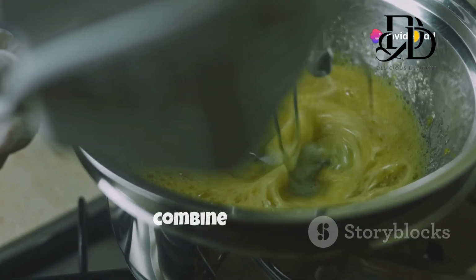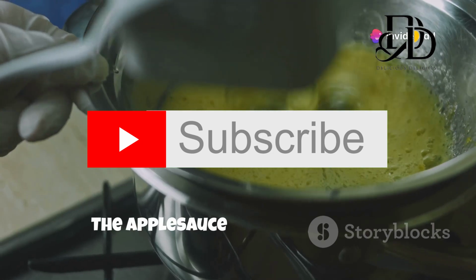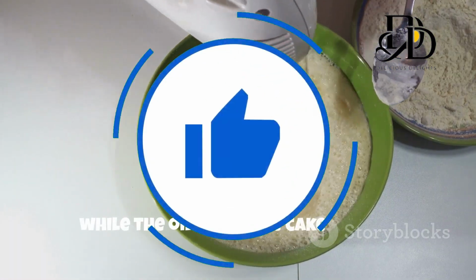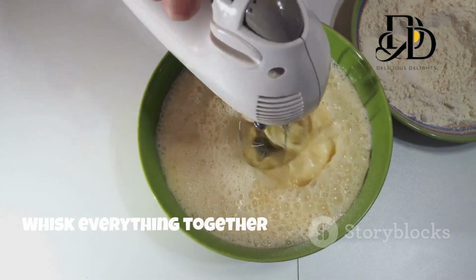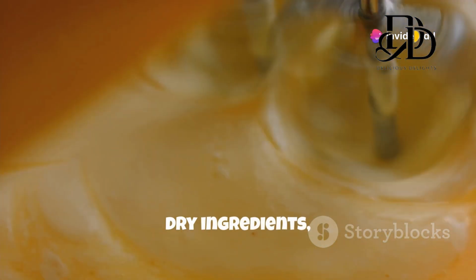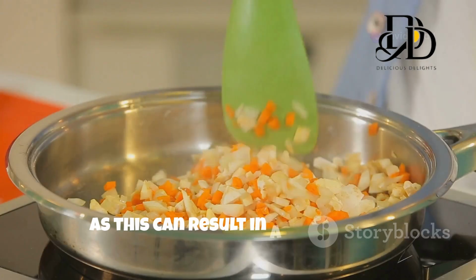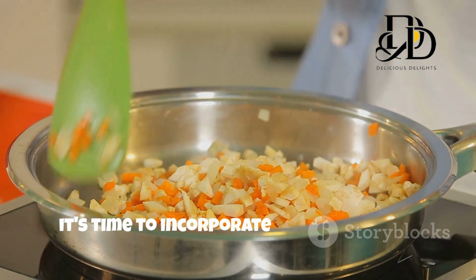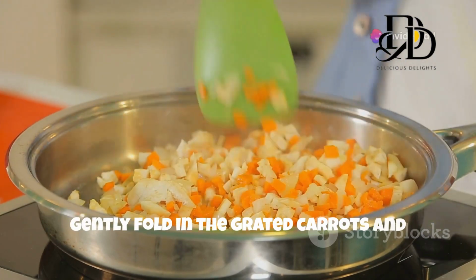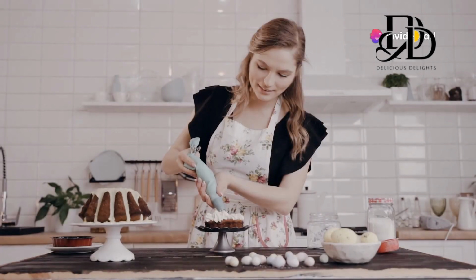In a separate bowl, combine the sugar, applesauce, oil, eggs, and vanilla extract. The applesauce acts as a natural sweetener and adds moisture, while the oil keeps the cake tender. Whisk everything together until well combined. Gradually add the wet ingredients to the dry ingredients, mixing until just combined. Be careful not to overmix, as this can result in a tough cake. Now, it's time to incorporate the stars of the show, the carrots. Gently fold in the grated carrots and nuts, if using, until they're evenly distributed throughout the batter.